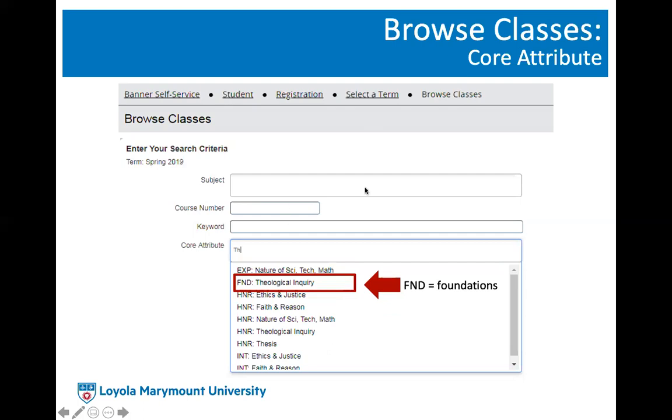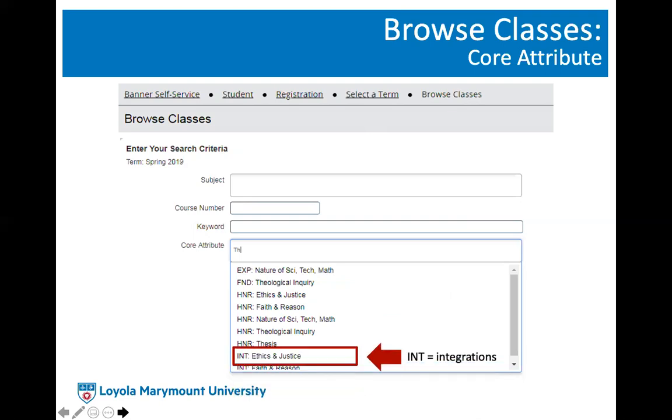A lot of these courses are going to be courses you'll want to take in your first and second year at LMU. This is going to be first year seminar, rhetorical arts, quantitative reasoning, philosophical inquiry, theological inquiry, and studies in American diversity. INT stands for your integrations core requirement. These ones you'll typically take junior and senior year, but they do consist of your faith and reason requirement, ethics and justice, and interdisciplinary connections.